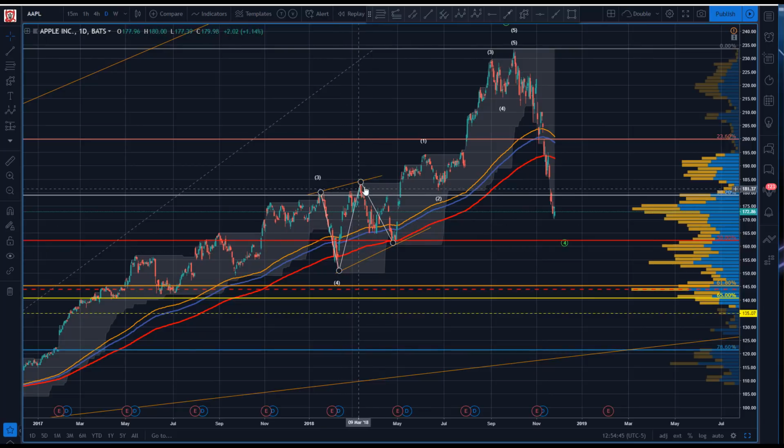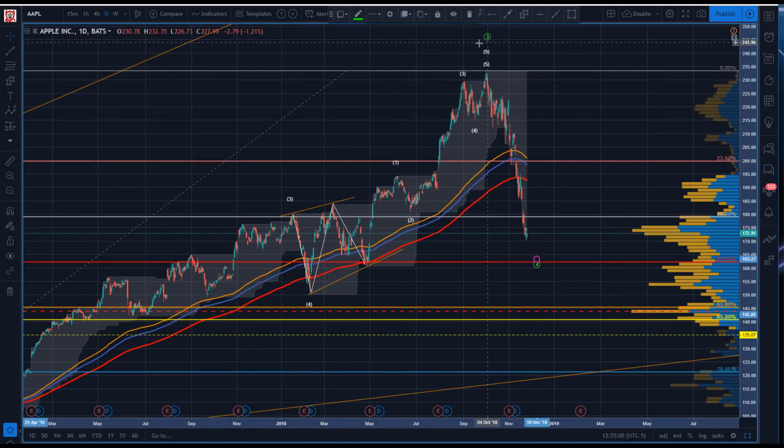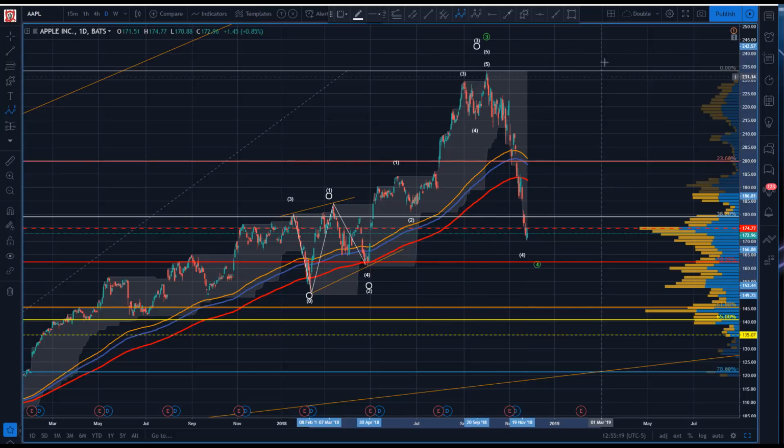So we see here, if it was 1, 2, and then we've got the completed impulse here for the 3, that's too far for a 4. So by process of elimination, if we've peaked here, and this is the 3rd, how are we counting this? The only way I can see to count this, to eliminate this as a possibility of a 4 relative to this swing here, is this. Let me put it on here so you can see what I'm struggling with. 1, 2, could that be 3 and 4, and we're going up for 5?